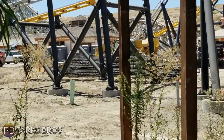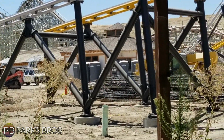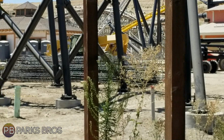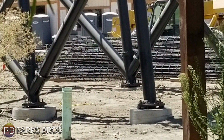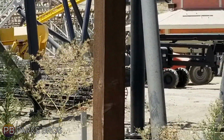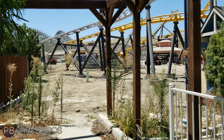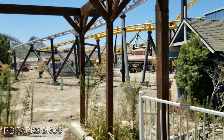pieces are needed left. But a great view here of all this new rebar that has gone into the ground, I'm pretty sure as of now, for the station building as well as the gift shop. So this is fantastic news. It took the place of where those markers were a little earlier on in the video, but it is awesome to see this progress right now, and I can't wait to see the actual station building go vertical.